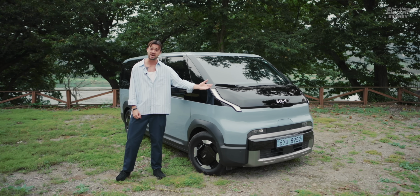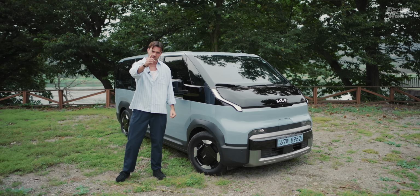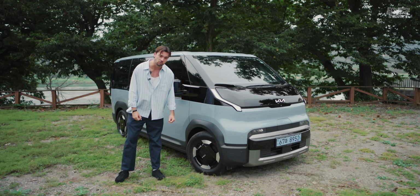So there we go, the Kia PV5. What do you think about it? And what would you build using it?